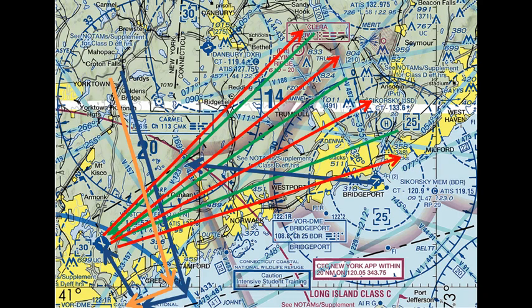The picture also shows, as the orange arrows, the LaGuardia arrivals for when that flow is active, but most of our operations arriving at the airport will be well below the LaGuardia arrival stream. My advice is to stack the deck in your favor and use traffic advisories or flight following whenever you can.